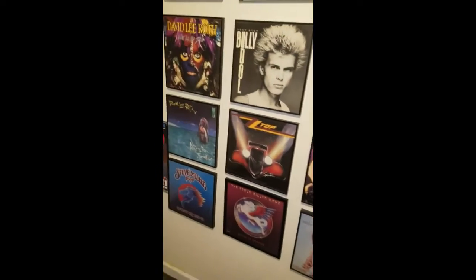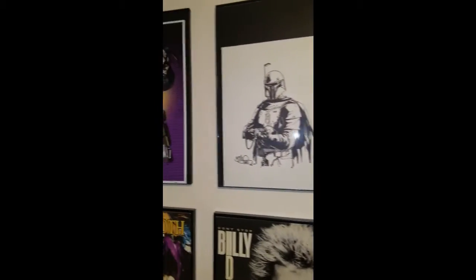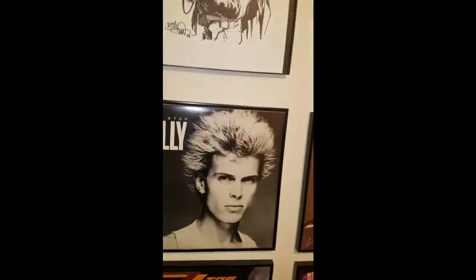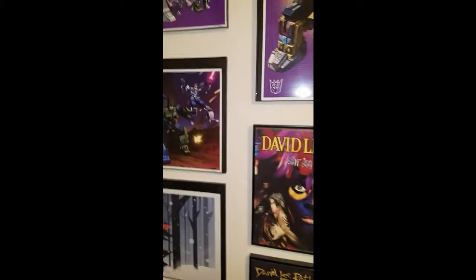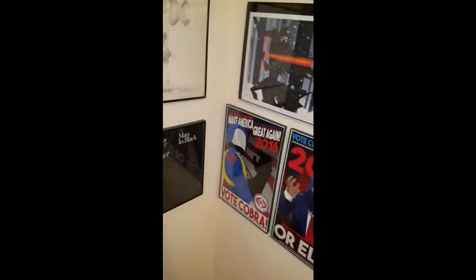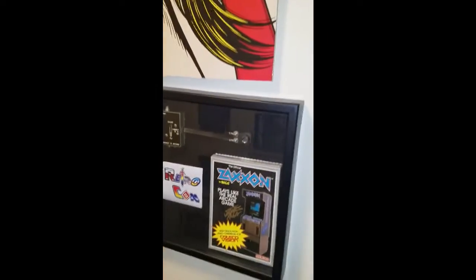And in the hallway here I got a number of records and artwork that I've picked up over the years from various Comic Cons. My David Lee Roth albums, of course Billy Idol, gotta love him. AC/DC. So we'll follow the hallway around the corner here. Got some artwork on the walls leading up to it.